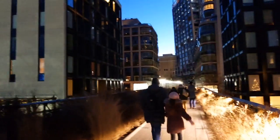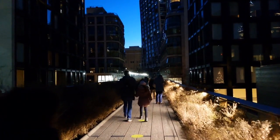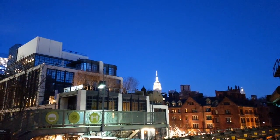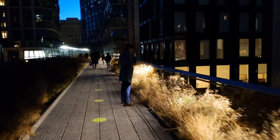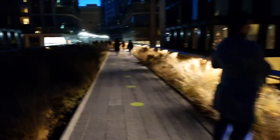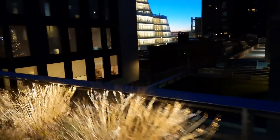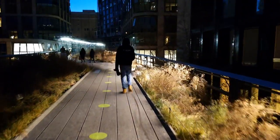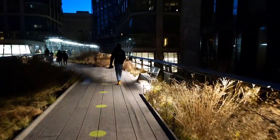Oh, goodness. Oh, that's crazy. This guy was out here earlier taking pictures of something. Oh, I see. He's taking pictures of the art gallery, the name of which currently escapes me. There we go. Continuing on.